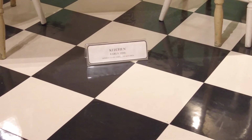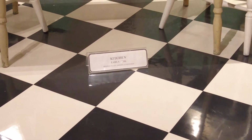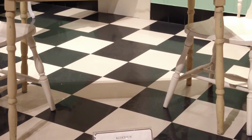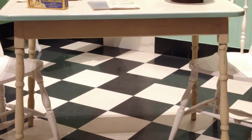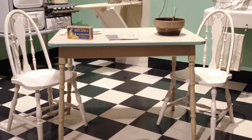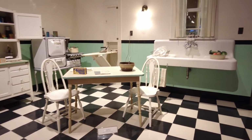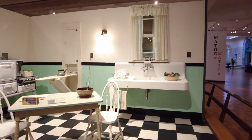And finally over here, we've got a kitchen from the 1950s. Notice the flooring. We've got tile flooring. Painted wood table this time around. And as we zoom out, you can see we finally have some plumbing. Look at that sink.